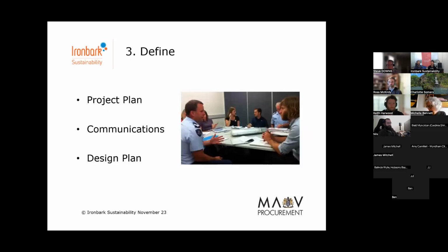Okay, so the next stage, the define stage. So you've got the support, you've got the money. It's now time to define exactly what you're doing and how you're going to do it. Typically, best practice involves the development of a project plan, which has all the details, the timelines, the data, etc. There'll be a communications plan and a communications planning process, which typically has 2 audiences: an internal stakeholder communications part, and an external community-facing communications program.